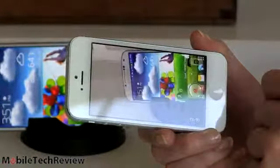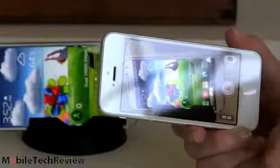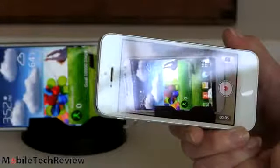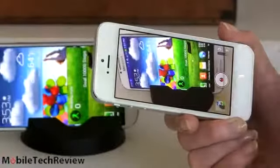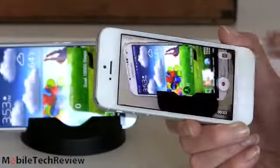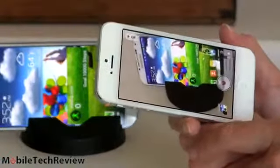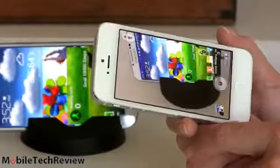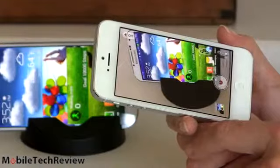Switch to video. Nice and smooth. We can tap to focus at any time that we want. And if you want to take a photo while shooting a video, you can. Now we're recording video, and you just hit the little camera button right there, and it takes a picture silently for us. You know, we've seen a lot of camera phones, some of them even at higher megapixel resolution, and the iPhone 5 is still one of the best camera phones.